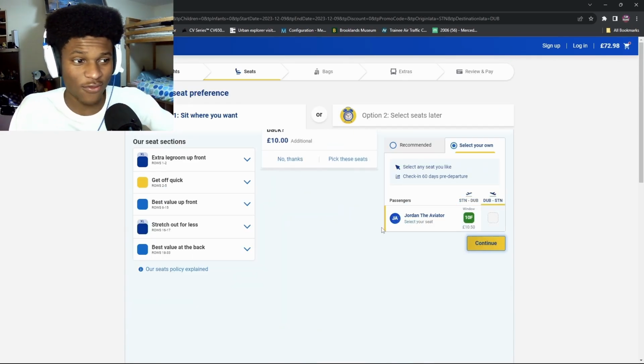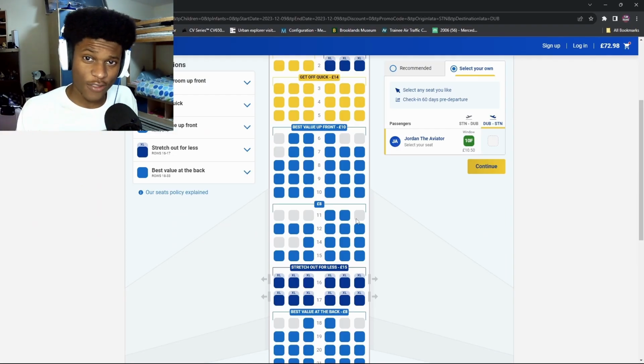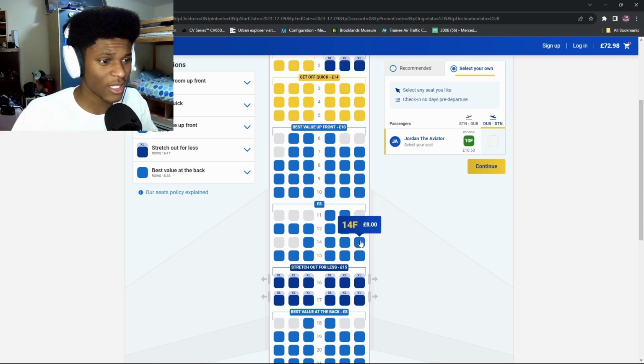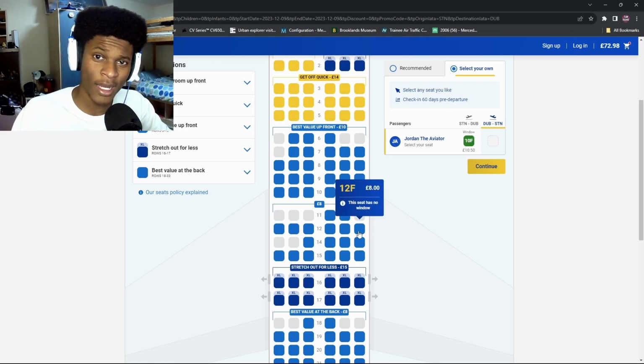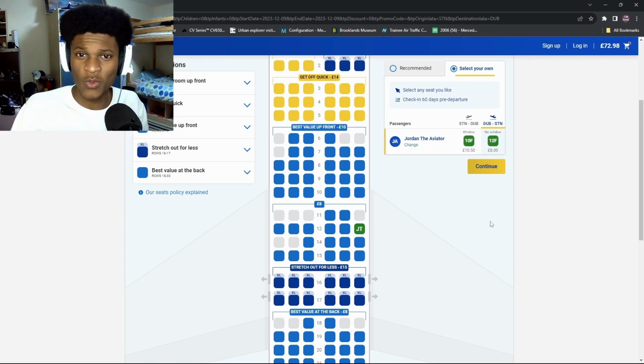You then have to go into your next flight, and then you have to pay once again to, no, I don't want to. However, if you're a 6'3" menace like myself and you want to pay money to sit on a window seat whilst having like 2 inches of legroom, then you can go ahead and spend an extra bit of money. So let's do that again. We'll go with 12 Foxtrot for £8. And just like that, we've spent £18.50 on just seats alone, as well as around 60 something pounds on our tickets.